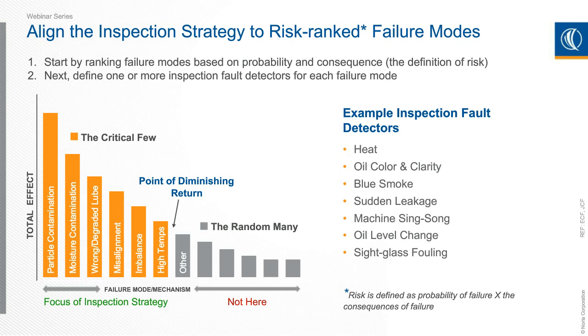Many of you have heard of the Pareto principle, also known as the 80-20 rule. 20% of all the possible causes of failure are responsible for 80% of the occurrences of failure. This 20% of the causes we might refer to as the critical few. Could be particle contamination, moisture contamination, wrong or degraded lubricant, misalignment, these sorts of things. We want to focus our inspection strategy and our condition monitoring strategy on the critical few.